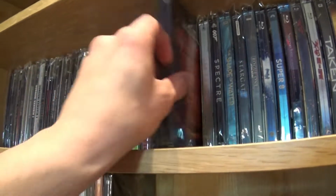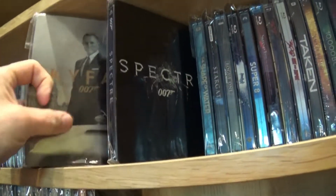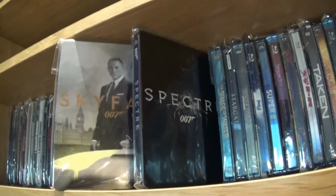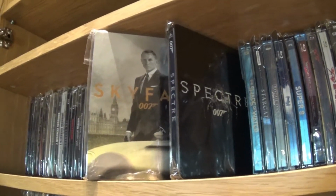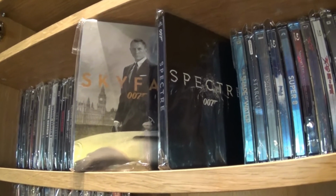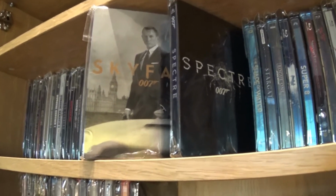How about that? 2 James Bond films in Steelbook form are Spectre and Skyfall. Spectre I didn't like very much. Skyfall I thought was one of my very best James Bond films. I don't actually have a list of which are my favourite James Bond films, but Skyfall would be one of them.